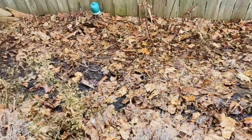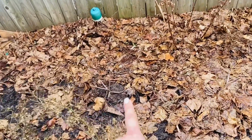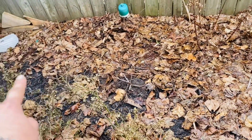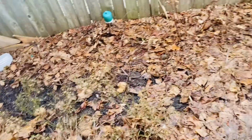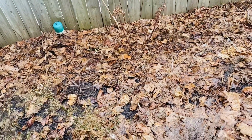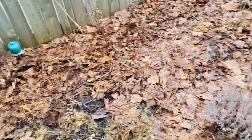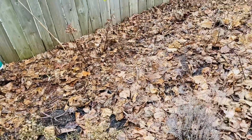Other than that, I do have perennial hibiscus that I've cut back about 6 inches from the ground, and they're all over here in this area, and I think they will come back later. They're the latest to leaf out, so I'm not too worried about it. I left them above the ground so I can see where I planted them.